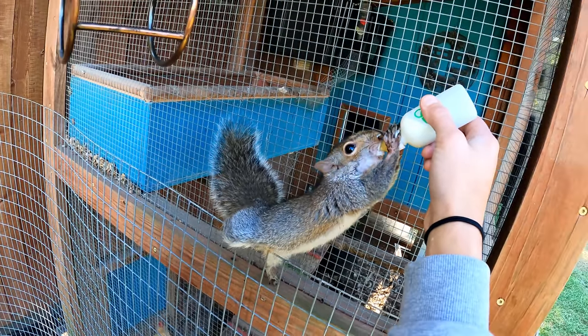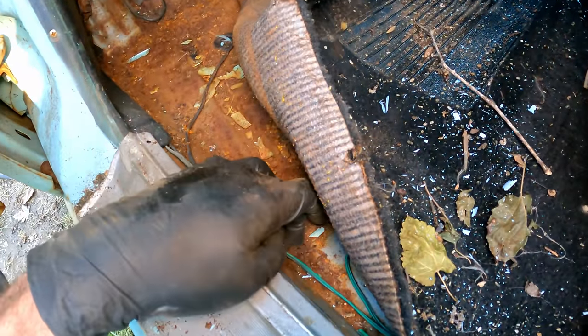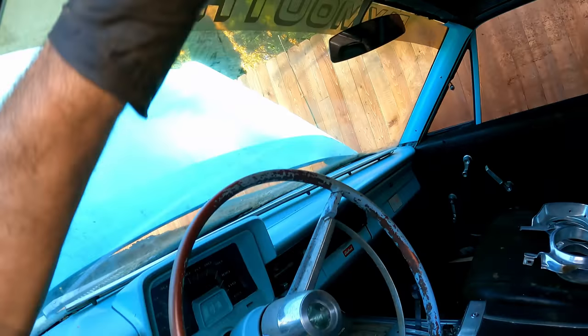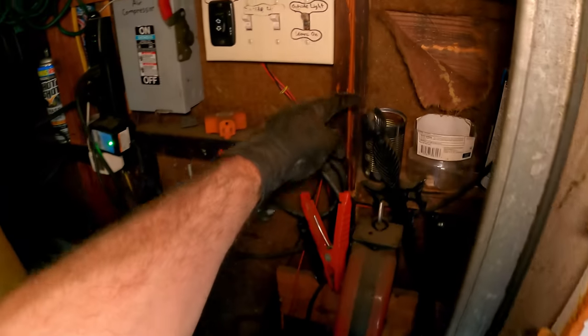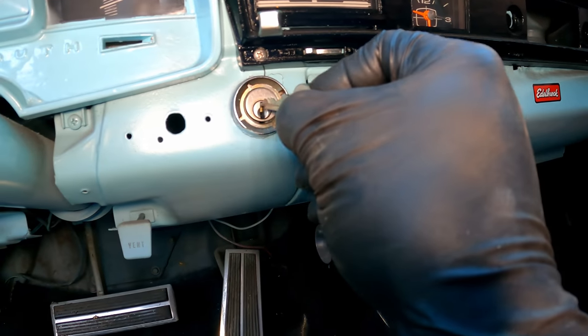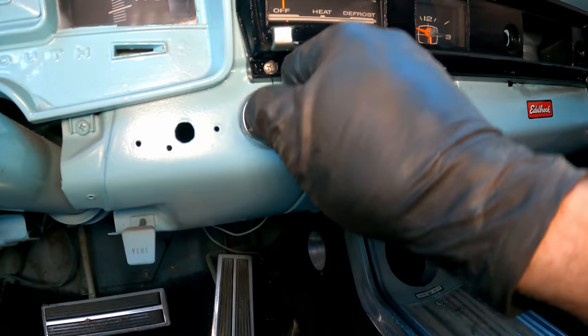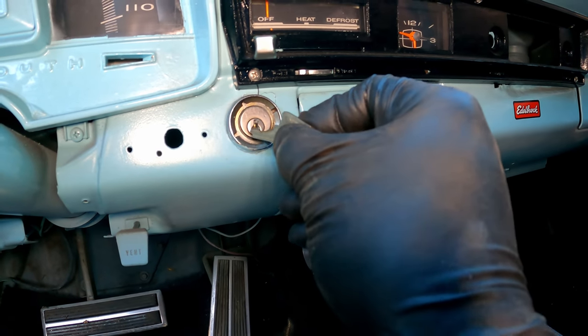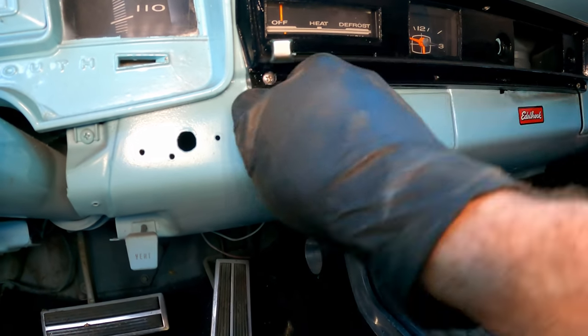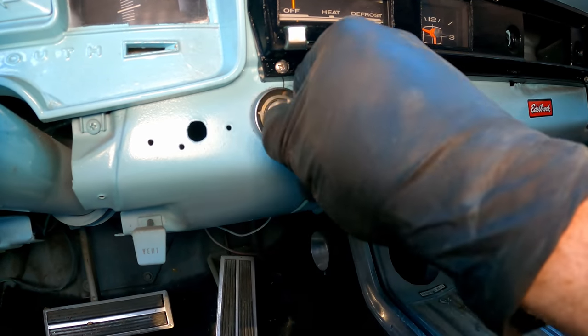All right, so back to work. Original floor pins, a little rust hole there. Real good shape though. And next option is try some junk keys and maybe a screwdriver. The whole thing's spinning.